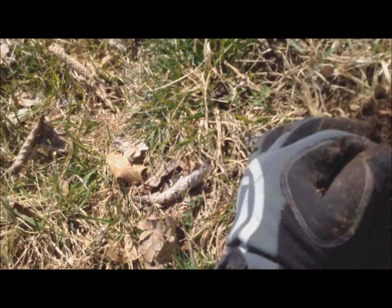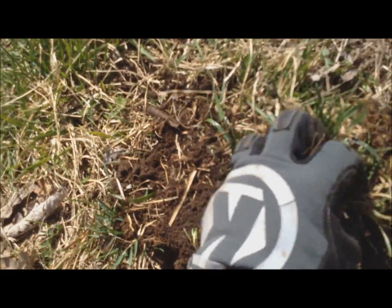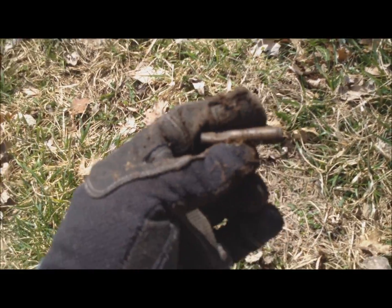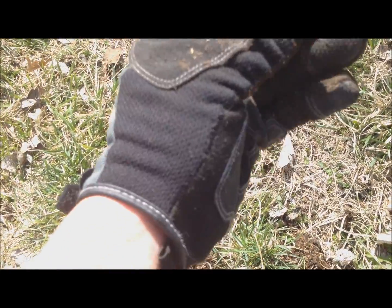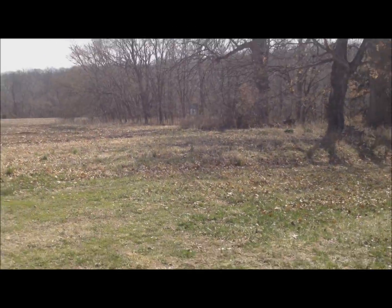My clod still. Oh, another casing. This is like number 6. Somebody's shooting their .223 out here at that target over there.